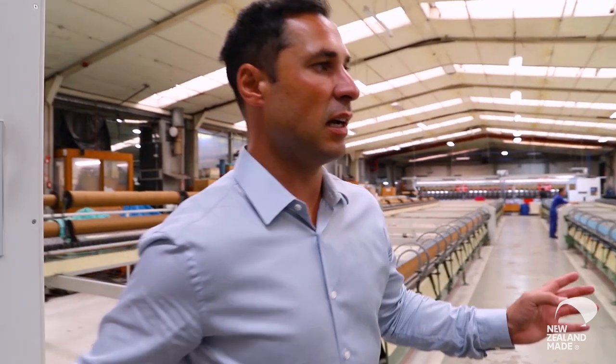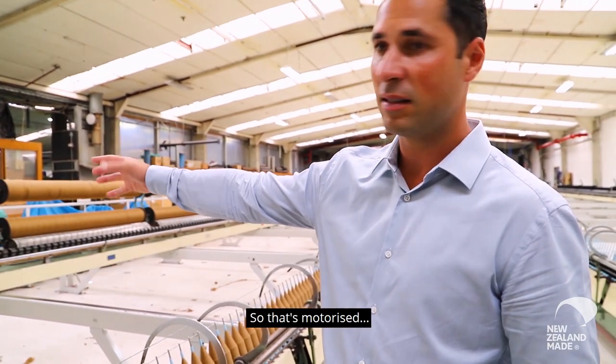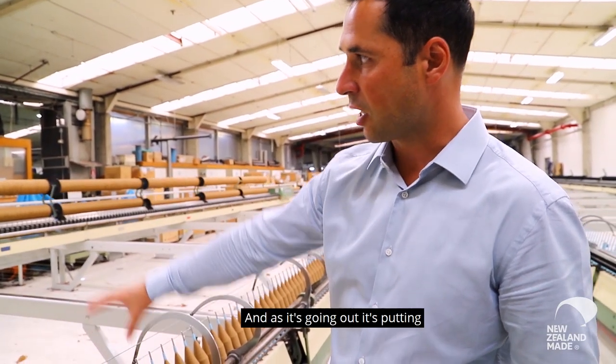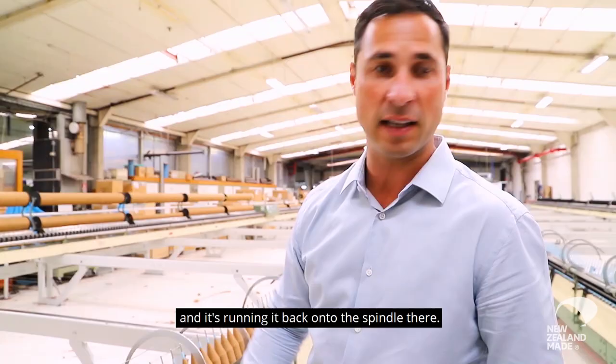So these machines are possibly the only mule spinning machines in the Southern Hemisphere. So that's motorised. As it's going out, it's putting a twist into the single ply, and then it's running it back onto the spindle there.